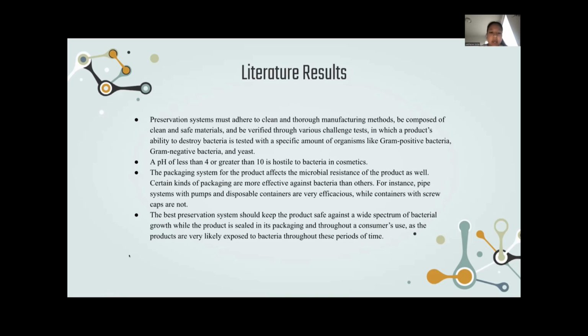And the packaging system for the product also affects the microbial resistance of the product. There are certain kinds of packaging that are more effective against bacteria than others. Pipe systems with pumps and disposable containers are very effective at preventing bacterial growth. However, containers with screw caps are not. And so the best preservative system should keep the product safe against a wide spectrum of bacterial growth while the product is sealed in its packaging and throughout consumers' use, as the products are very likely exposed to bacteria throughout these periods of time.